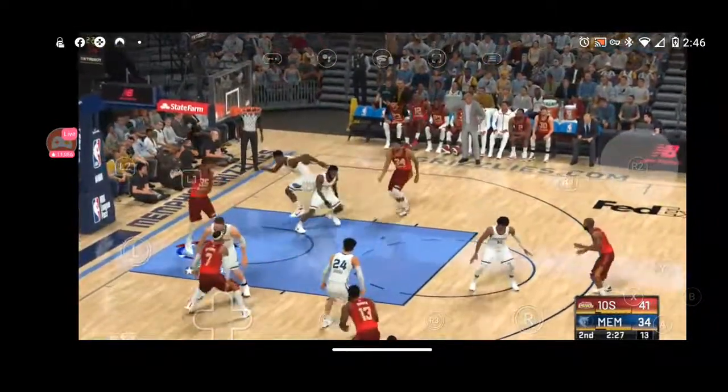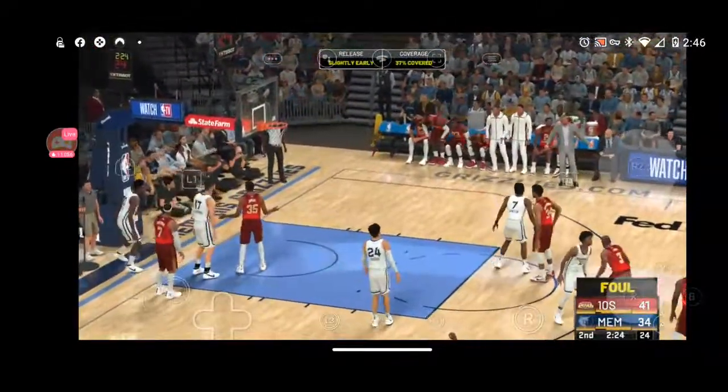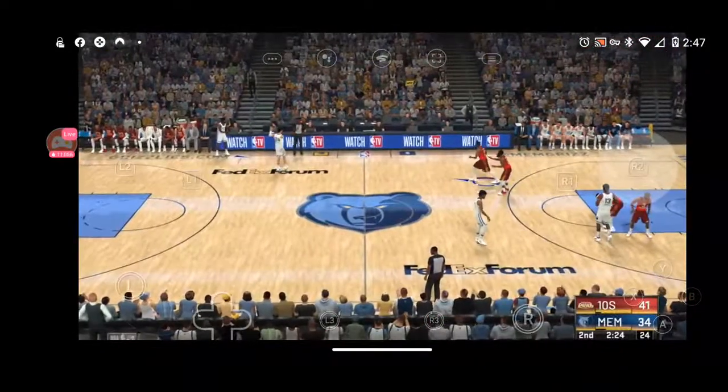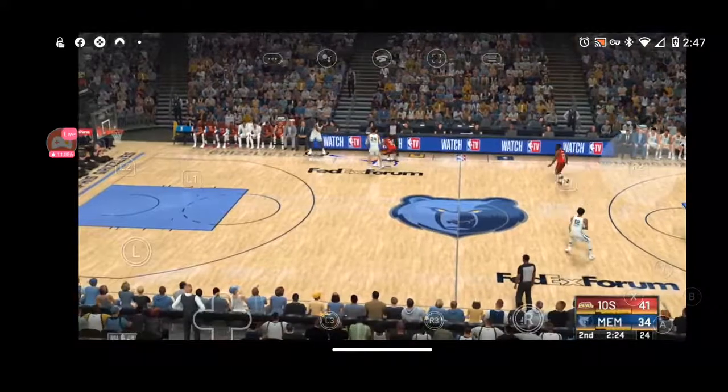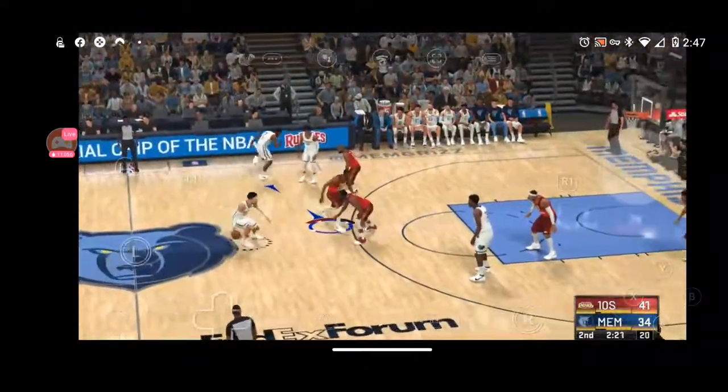Now, here's Antetokounmpo. Paul for 3. And there's the call on Durant. That's his first foul. First team foul. His first. And here in the second quarter of action as we approach 4 minutes played.